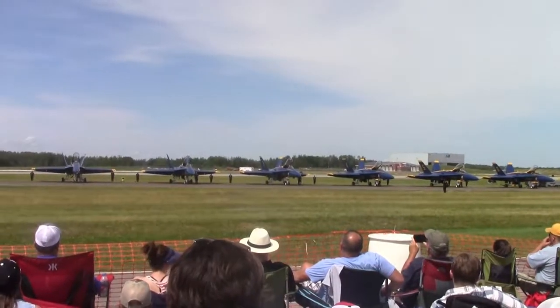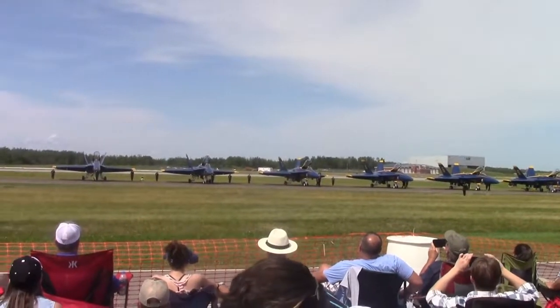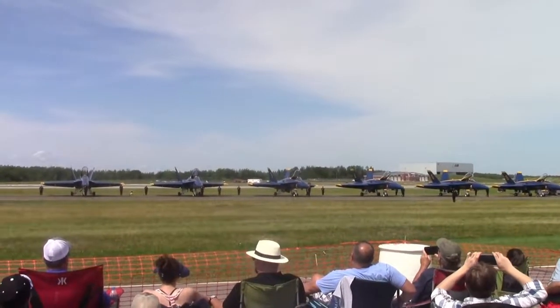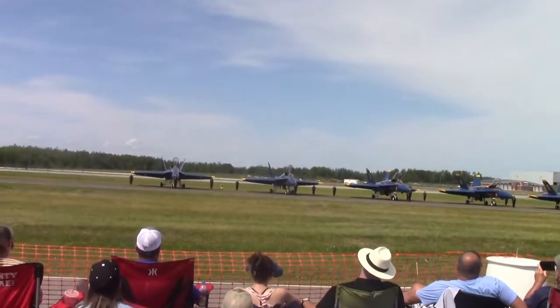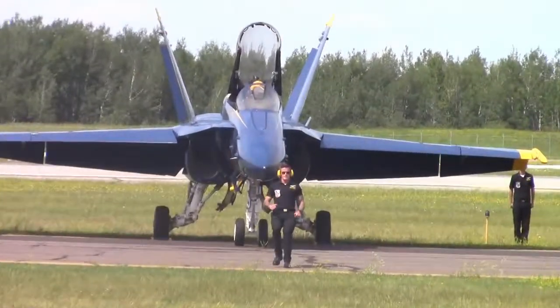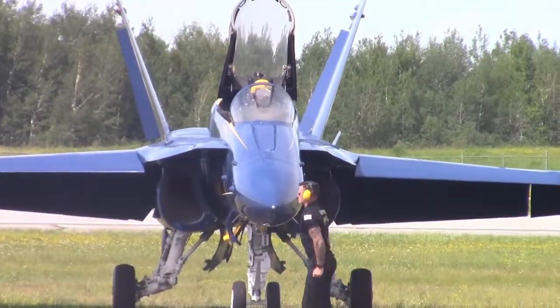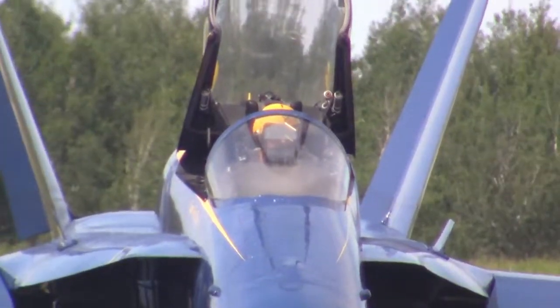You can hear a description of the checks they are performing. However, please note that each aircraft was carefully inspected by expert Blue Angel maintenance personnel prior to this afternoon's aerial demonstration. Blue Angels fly the Boeing F-18 Hornet, a multi-mission strike fighter, versions of which have been operational throughout the fleet since 1983.